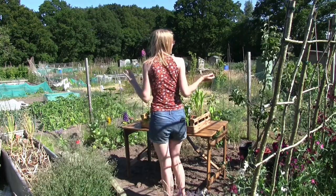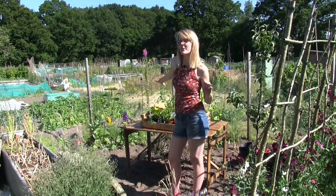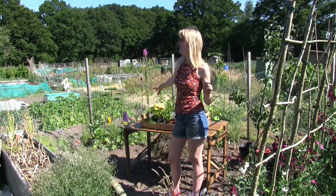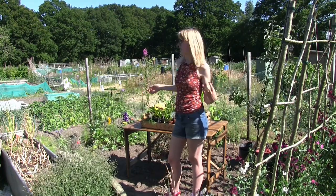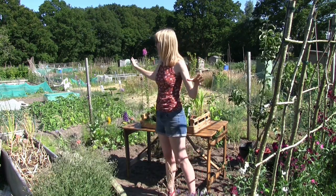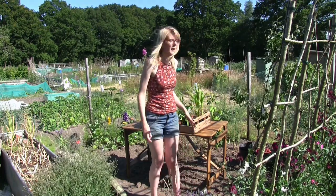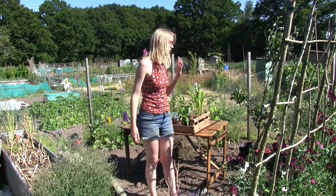So it's going to be the flower meadow. This is what it's going to be called. I've officially called it that now, even though it's probably not really going to be a flower meadow because it's not really that big. This whole area is 4 meters by 3 meters. I think it's plenty big for me.